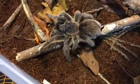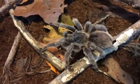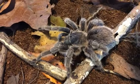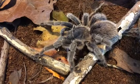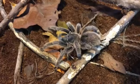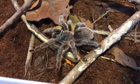Now Rosie and Nightmare, we believe, are both female spiders, and part of this is because they are a few years old. When it comes to tarantulas, the males actually only live about 5 years, when the females can live for closer to 15 to 20. So female tarantulas live a lot longer than their male counterparts.